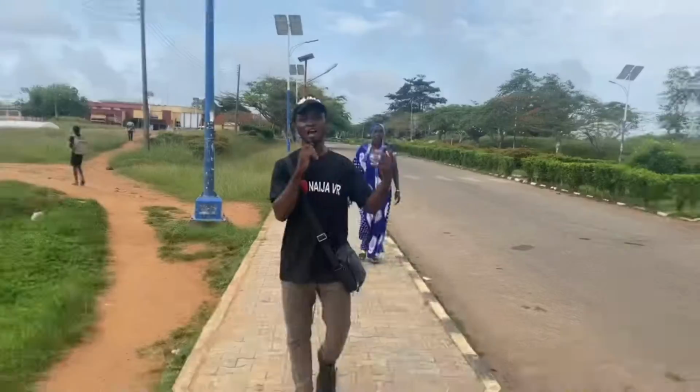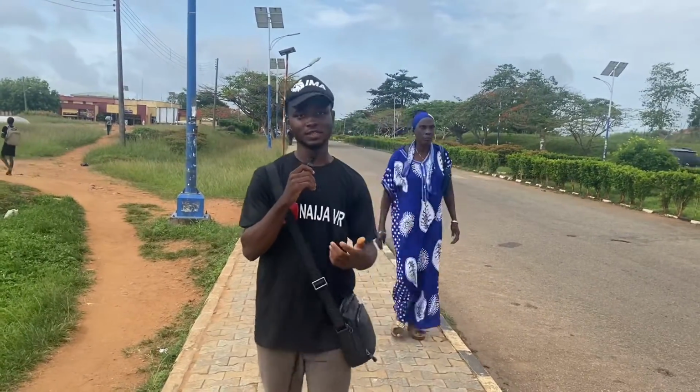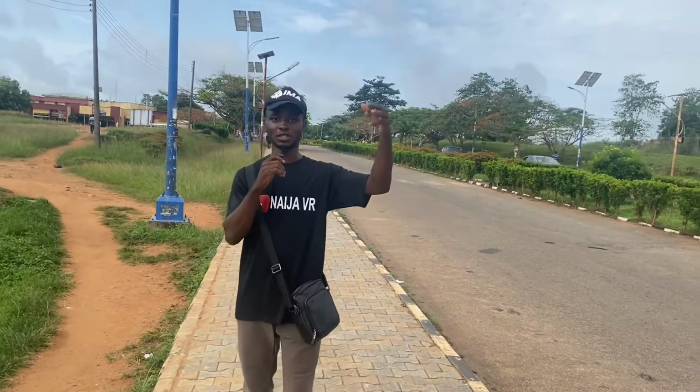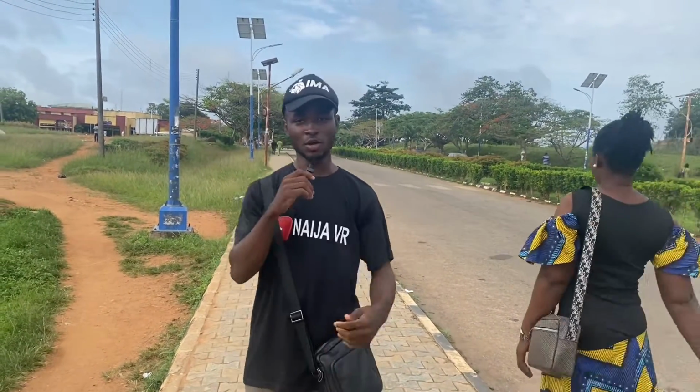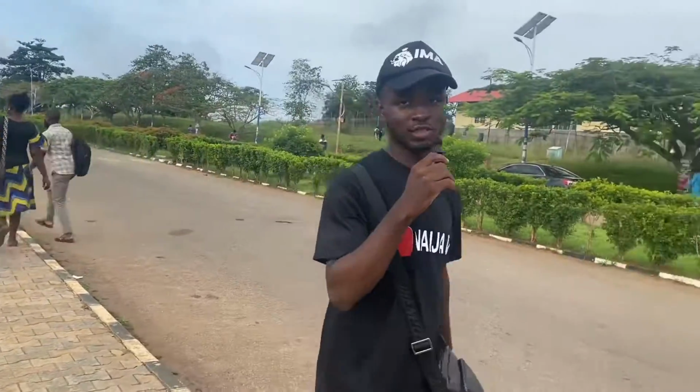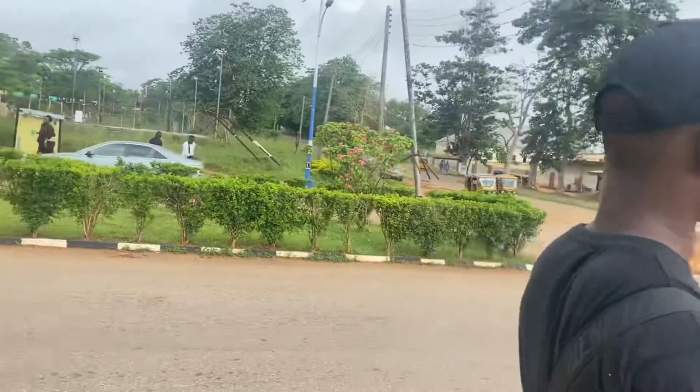So let's just proceed and check out the north gate. In every institution, you always have a gate, but FUTA has three gates. We have north gate, south gate and west gate. These are the three main gates in FUTA, and we are currently at one of them, the north gate. So let's take the camera around and check out the north gate.